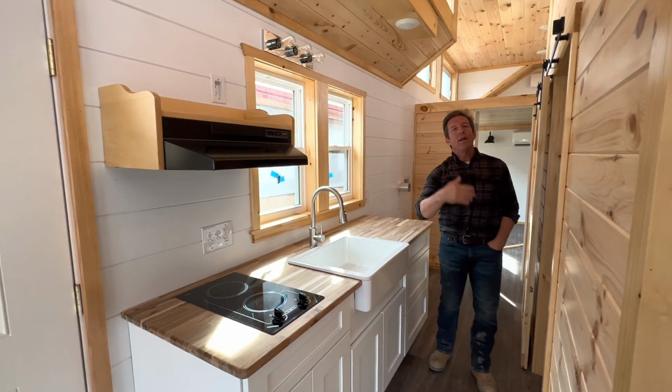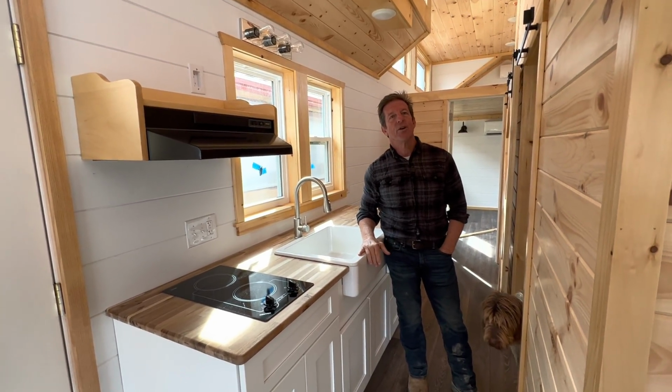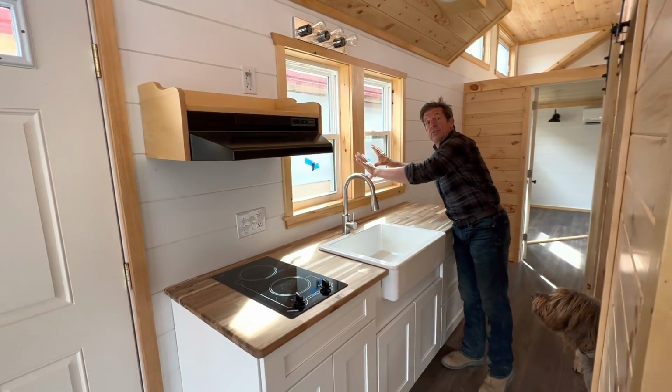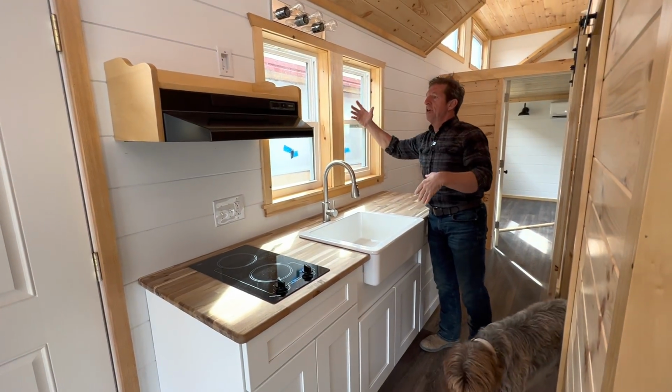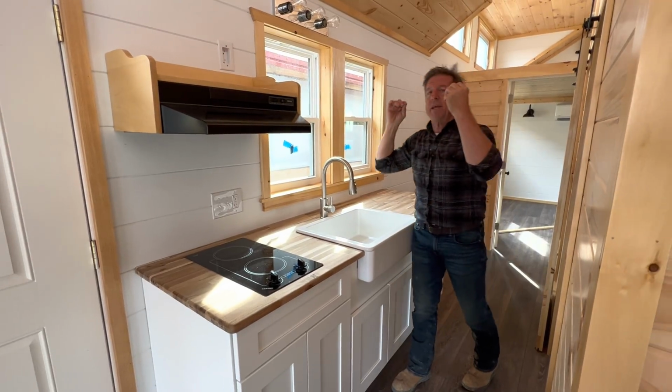And you know what? We have never been featured in an architectural magazine, ever. Shame on them. Man, this is just so cool. Double windows in the kitchen. Now they're going to say, well, you took away your cabinet space or your shelving. We sure did. But you have to have windows. This house is made to look at, man.